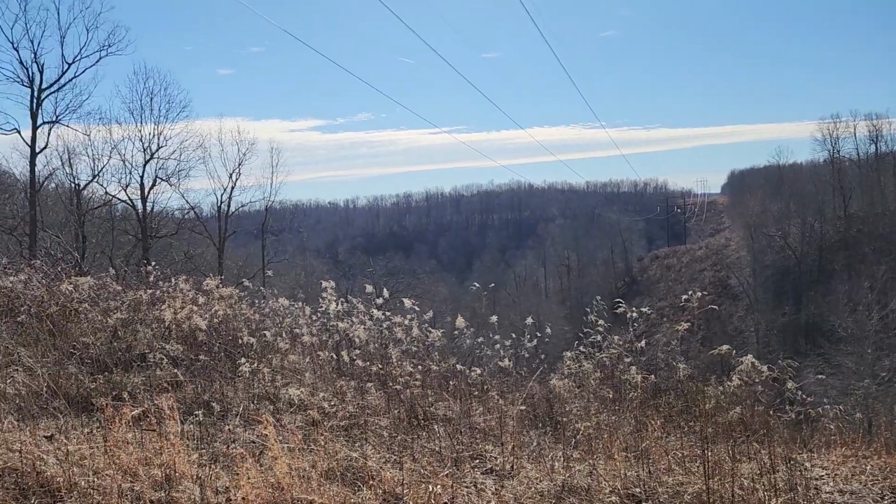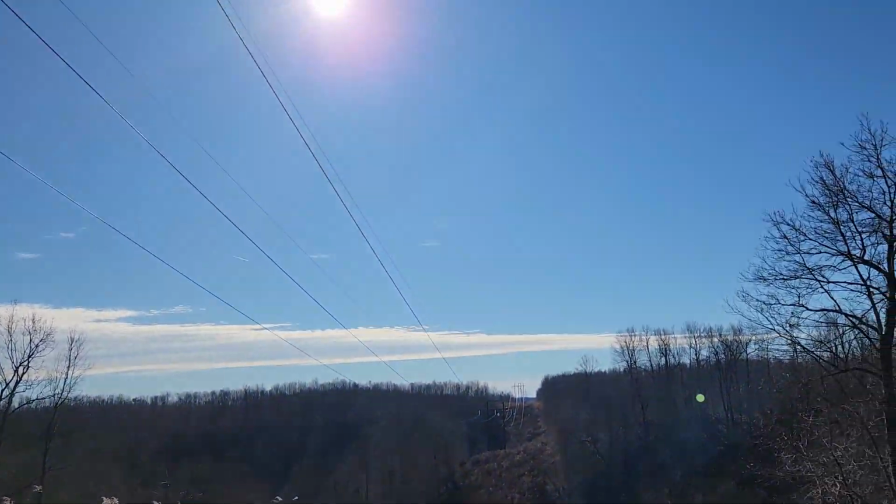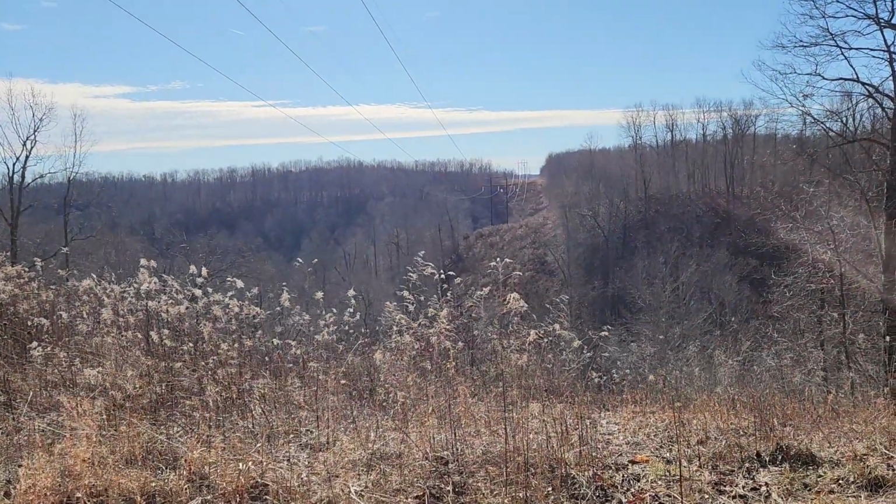It's been a good hike. We got a little bit farther. We're going to be at our halfway point, about 7 miles, and we're going to take a lunch. So just check out this view, man. Awesome. Blue skies, sun up high. Man, feels good.